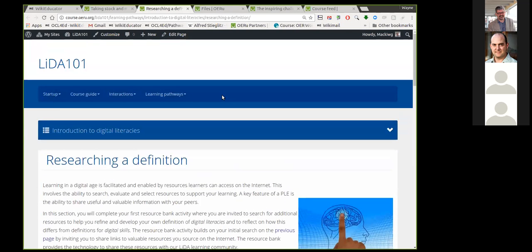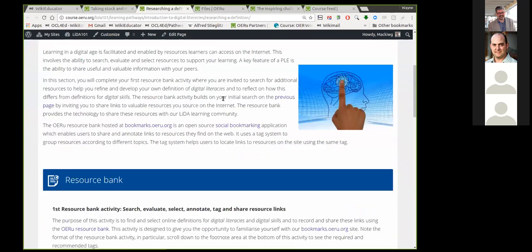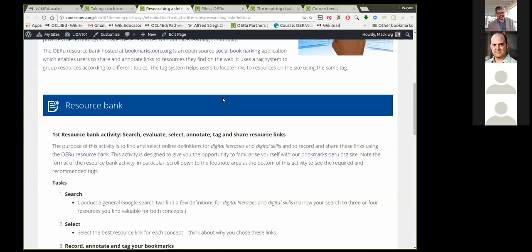So here's a course, Learning in a Digital Age, and I hope we can speak about this course in more detail. This is a course that is focusing on building learning and digital literacies for tertiary study. It's a first-year course that will be accredited, and I'm hoping that there are more institutions in the network who will consider teaching a course like this for formal academic credit at your own institutions. So here's an activity. The learners early in the sequence are asked to go and develop their own definition of what digital literacy is. Go and find a bunch of definitions on digital literacy and share them. It's as simple as that.